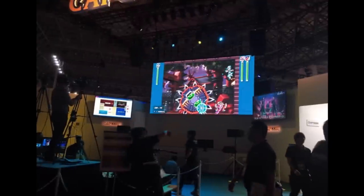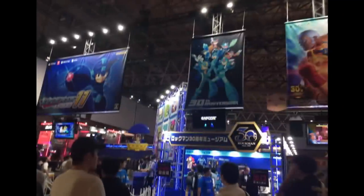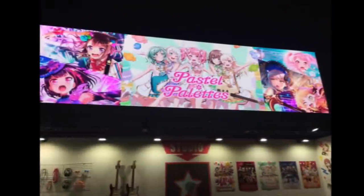And this was the Capcom booth. This one was also pretty big as well. They were showcasing Mega Man 11, which by the time this video comes out will probably be released already, but we got to have a sneak peek of a lot of Mega Man 11 footage there. Some more images here, banners and whatnot. Street Fighter, also owned by Capcom.